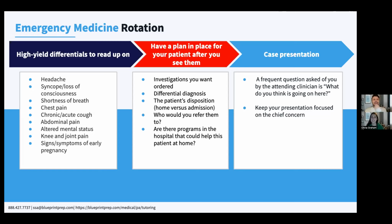But another thing you'll notice in the ER is when you ask patients the 0 to 10 pain scale, make sure you're saying 0, I feel no pain at all. 10, the worst thing I could possibly imagine. If they're sitting and having a conversation like this and saying that they are an 8 out of 10 pain, you're gonna have to go over those guidelines with them.